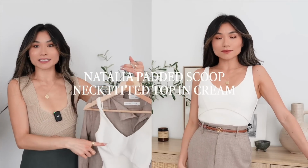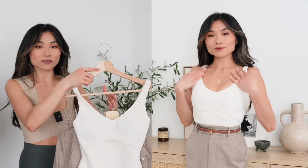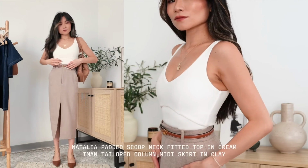For example, I'm pairing it with the Natalia padded scoop neck fitted top. This is a basic cream tank top that's a perfect base underneath. This is obviously the first way to style it as a complete suit set, but really quick, one of my favorite things from Bonito is their padded tops. They have beautifully extra thick sewn in bra pads.